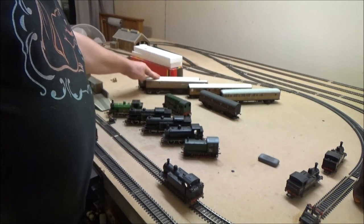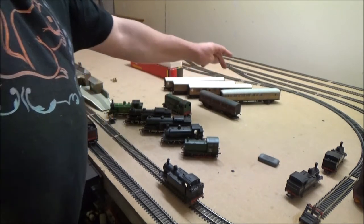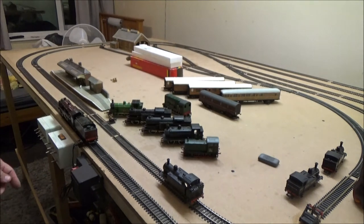The seller I got these two from had a rake of six of these that I wanted to get, but I missed out on. I didn't get home in time to put a bid in, unfortunately. Mind you, with the bid I had in mind, I wouldn't have won it anyway. I'd have got outbid because they went for £52. Quite a substantial amount.